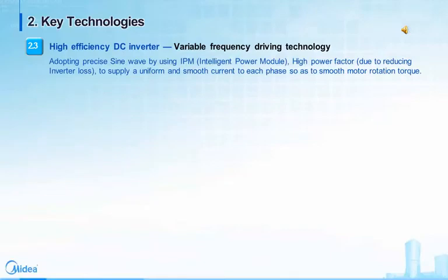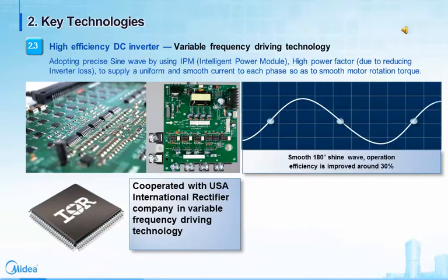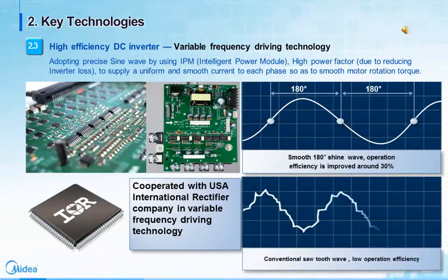The compressor driving technology is important because it has a large influence on power consumption. Partnering with US-based International Rectifier Corporation in variable frequency driving technology enables Midea's V4 Plus R series compressor driving to be far superior to conventional methods. You can see the difference in the two pictures on the right. The upper one is V4 Plus R series. The smooth waveform significantly improves the efficiency of compressor driving.